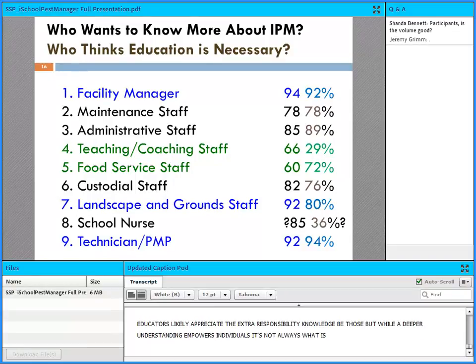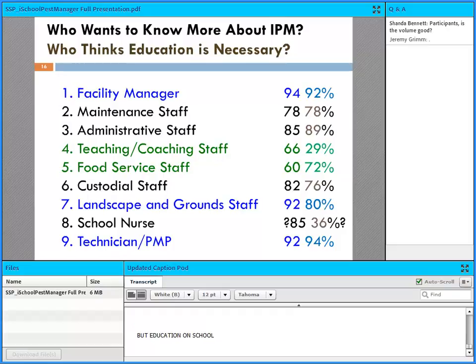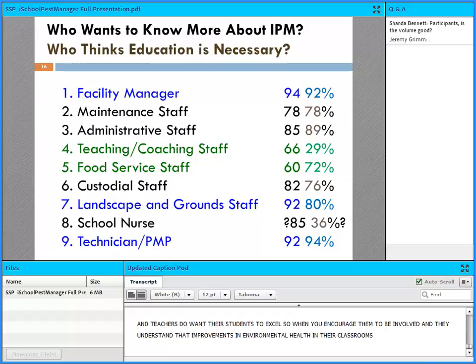But educating on school pests is educating on home pests, and we all live in homes. And we've found that making sure we convey that point really helps to get the entire community involved, including teachers. And teachers do want their students to excel. So when you encourage them to be involved and they understand that improvements in environmental health in their classrooms will help their students to excel, they get very excited about the program.